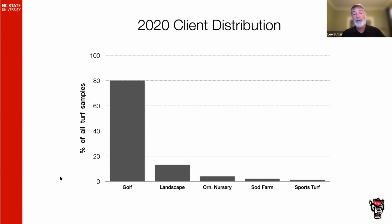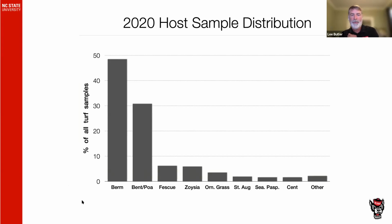So that's the majority of what we deal with. And that's the majority of where our research and focus is. But we do quite a bit with landscape stuff too, and we'll talk about that.